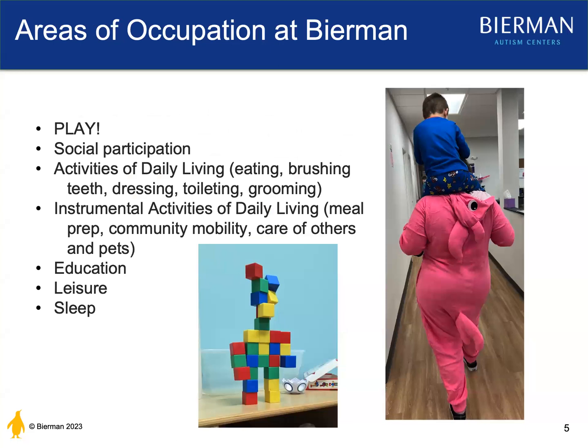At Bierman specifically, we as OTs focus on a variety of occupations for our kiddos, depending on what their unique needs are. For children, though, the most important and impactful occupation we target is play. Children learn so much about themselves, others, and the world around them through the context of play. Mr. Rogers really said it best when he said, play gives children a chance to practice what they're learning.